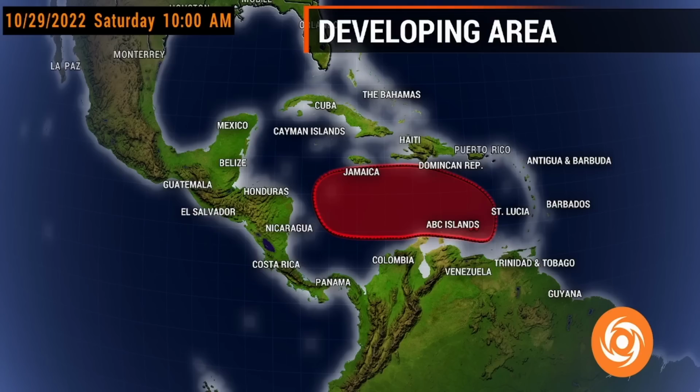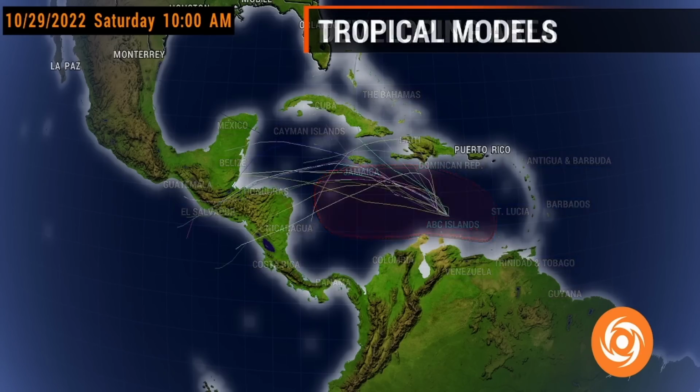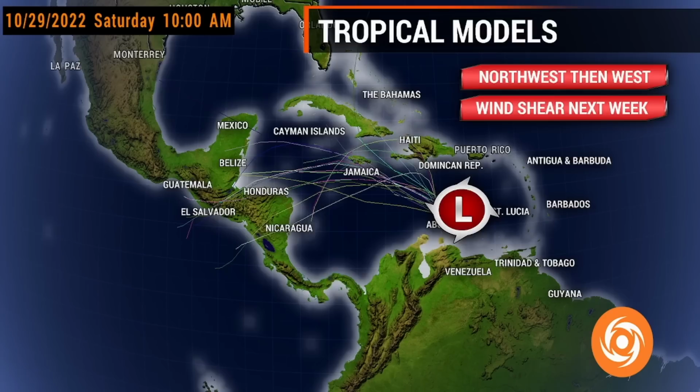So it's this developing area that should be marching generally to the west, but initially a northwestern jog. You see the computer models here, so it's going to move to the northwest. That could bring some extra rain into Puerto Rico and the Virgin Islands. I'll show you that with the tropical computer model in just a second, and then whatever is left of the system will move to the west.